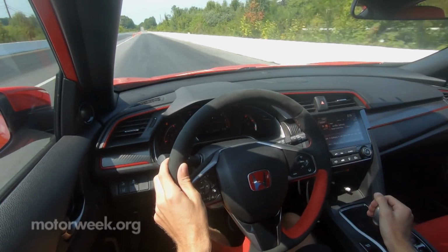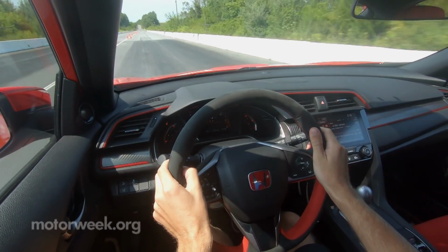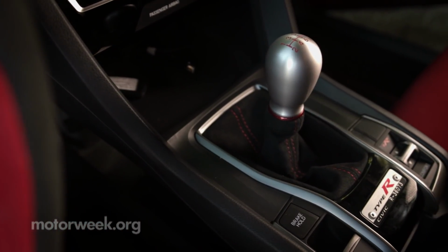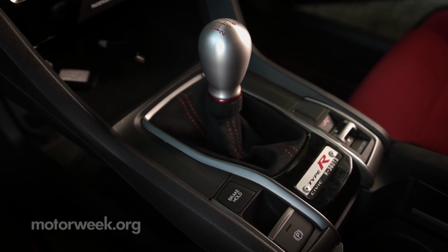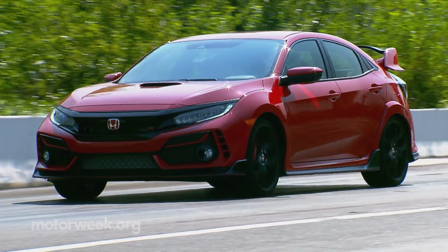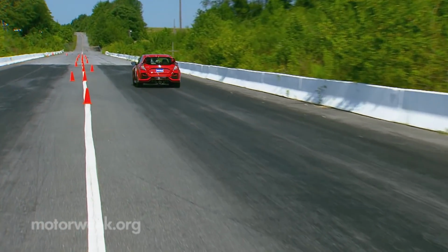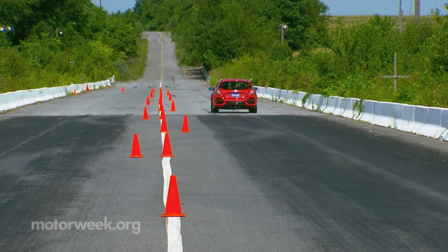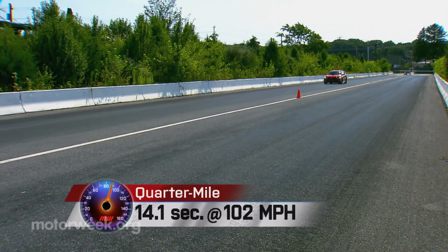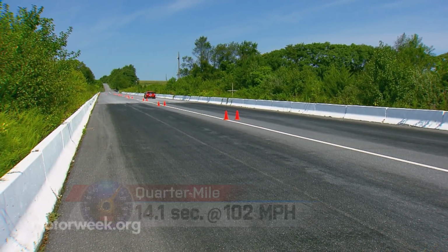We're less fond of the 6-speed manual, which is of course your only transmission option here in the Type R, or more specifically, the shifter. We're not crazy about its feel, not wanting to be rushed, especially in the all-important 1-2 shift. The knob also can get very hot left sitting in the sun all day. Once away, power really pours on when the tach passes 3,500 RPM. Doing your best to keep it above that threshold will result in a very quick but not insanely fast quarter-mile time of 14.1 seconds at 102 miles per hour.